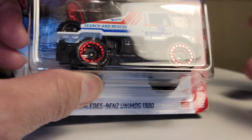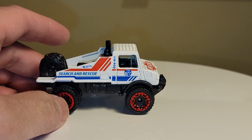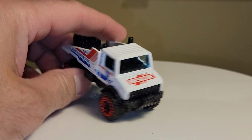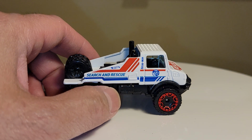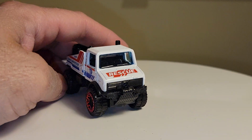Next, we have a Mercedes Unimog 1300. Always like to find an Unimog. All in white. It's got the search and rescue, and as you can see on the side there, search and rescue. So it looks like a blue tinted window.